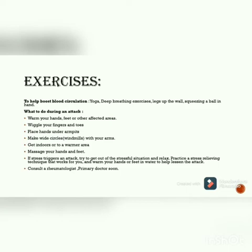Here are some tips and tricks and exercises that might help you. To help boost blood circulation, do yoga, deep breathing exercises, legs up the wall exercise, squeezing a ball in hand. What can you do during an attack?